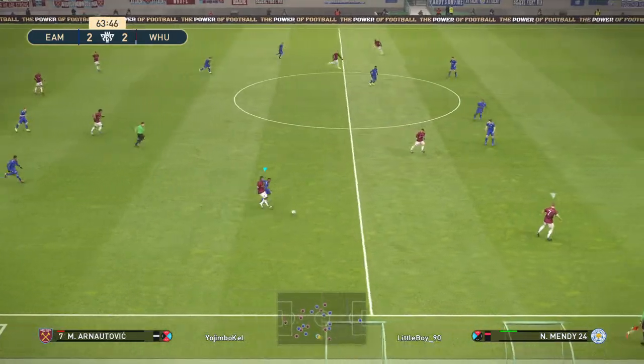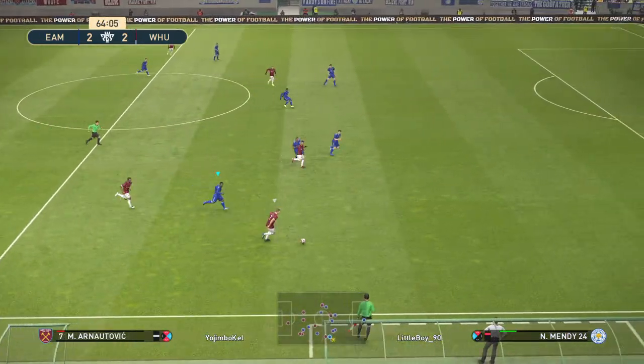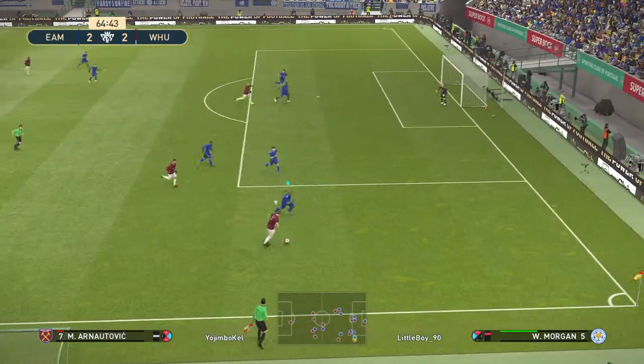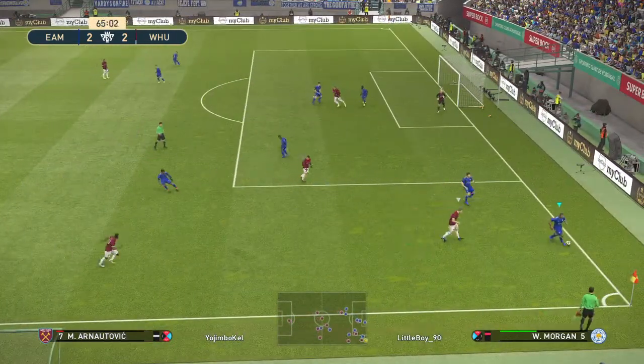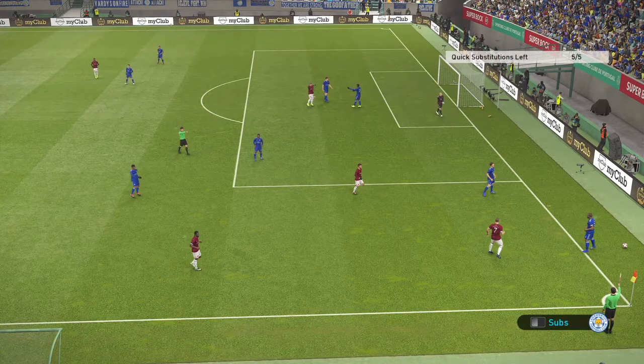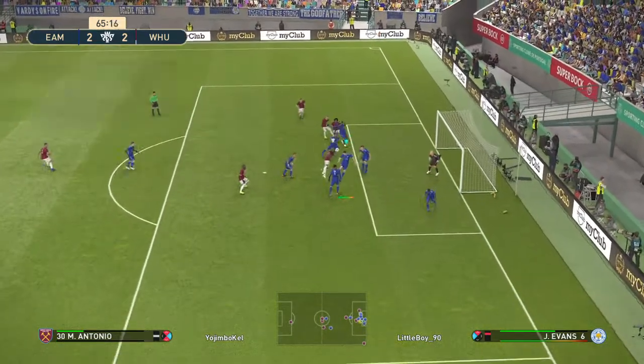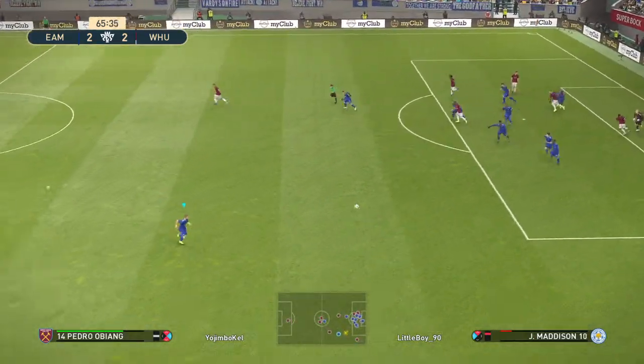A real chance to break. And it's Arnautovic. He's left his man. Arnautovic. Morgan eases him off the ball. Johnny Evans boots it to safety.